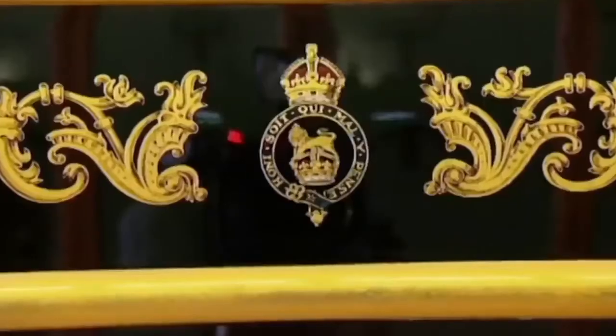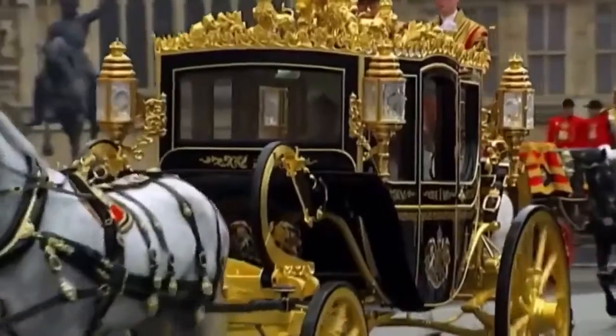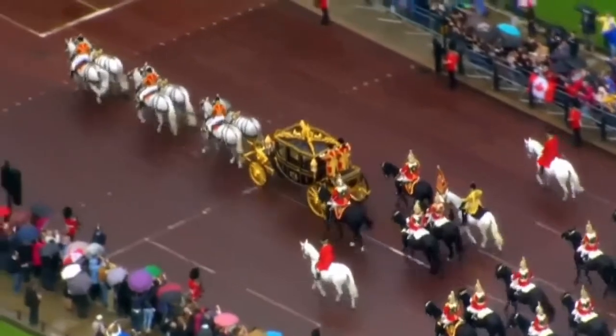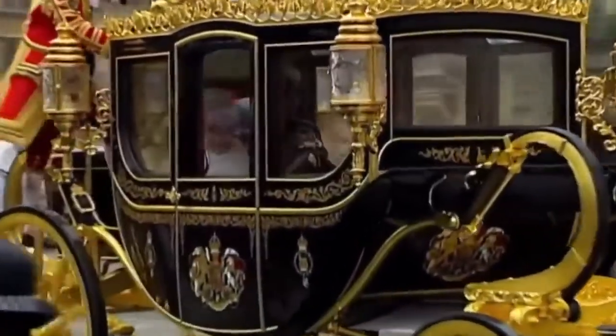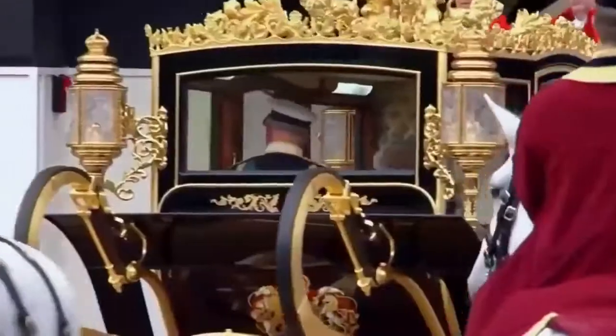The coach isn't just a way of getting the Queen from A to B. It's a museum on wheels. It's a time capsule of British history across the ages. All in all, it took nearly a decade and the combined efforts of 50 craftsmen to complete the coach and ship it to the UK, missing the Queen's 80th birthday by 8 years. But the final result is truly extraordinary.